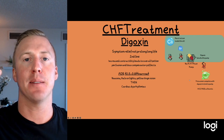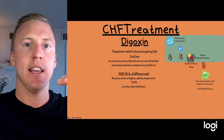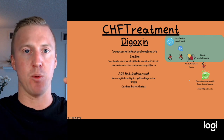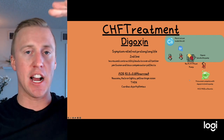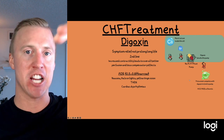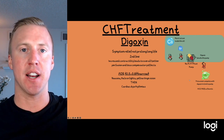Meaning, if your potassium's high, it's going to win the fight. It's always going to get to that pump before digoxin does. So your digoxin just won't work as well. If your potassium's low, digoxin will be able to bind way better, way easier. Therefore, you can get toxic digoxin levels. Which brings us to our next point.